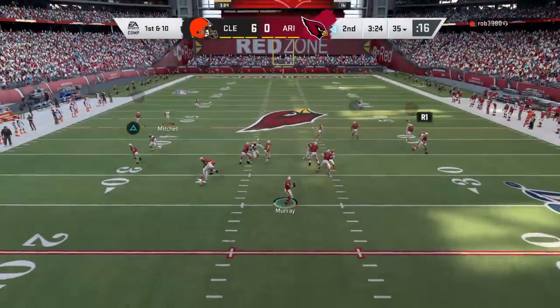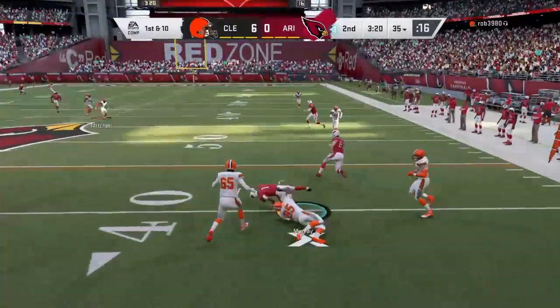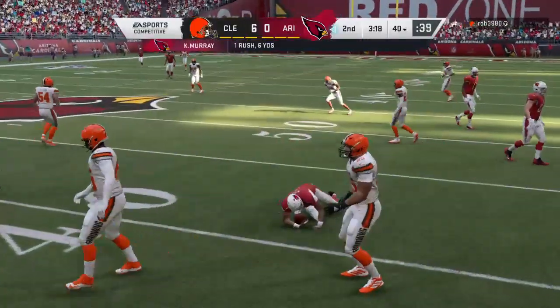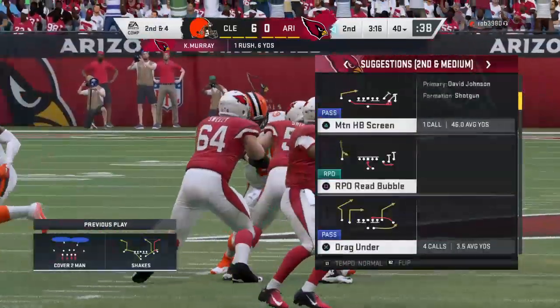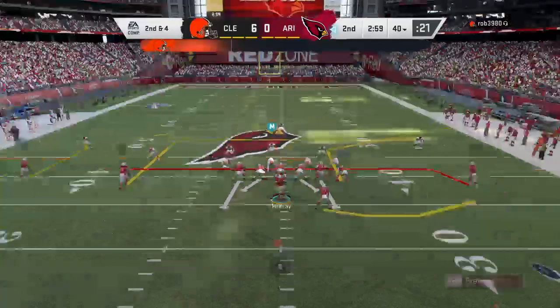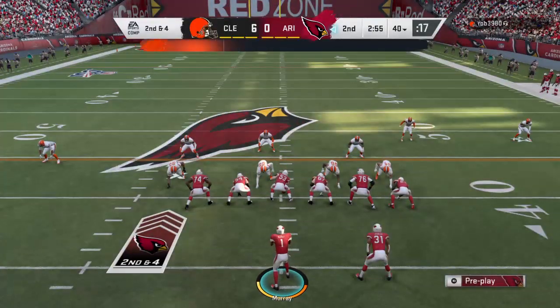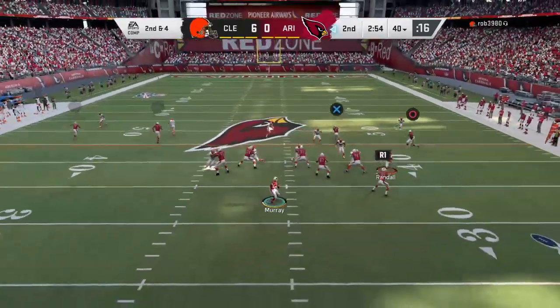Murray now on 1st down. Eluding the pressure right. The improv on the scramble there gets him 6, and it'll be 2nd down. Now, that was not a bad scramble there on 1st down. He didn't force it, nor did he throw it away. He was able to take off, and now he made it a very manageable 2nd and short.